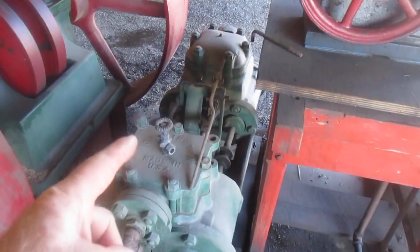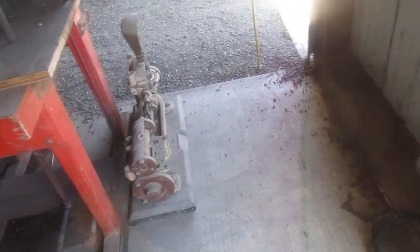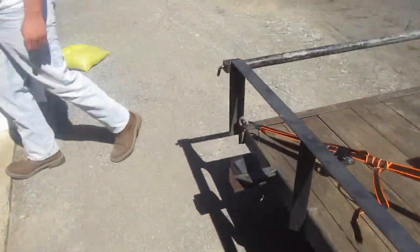Here's a big water pump. Looks like a big Worthington water pump or something, duplex, some kind of pump like that. There's another one there, kind of a demonstrator model. He's got a lot of neat plates. Look at the load of, now we're going back over here.